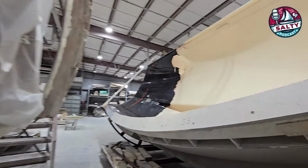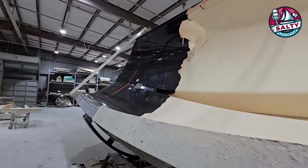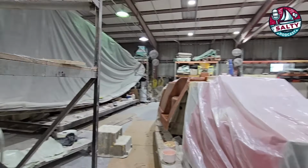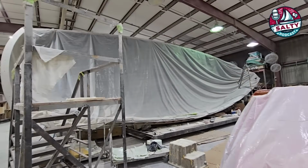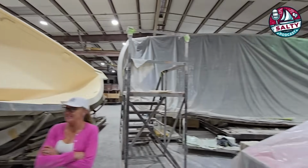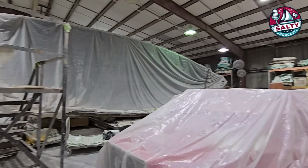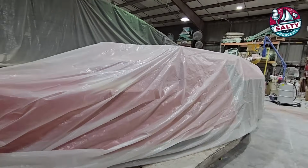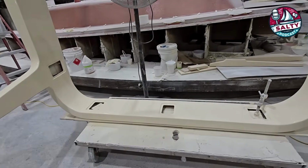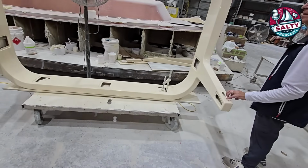So this is a 349 mold, and this is a 439 hull mold. It's massive. To see it like this, it's just so massive. It's amazing, huh? And then we've got an IGU mold here, and then this is a headliner mold. This is obviously an arch that's in the process of being built.